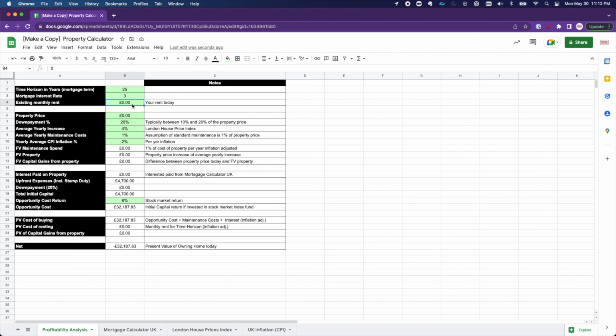Another data point that we need for our calculation, especially if you're doing an analysis between buying and renting, is your existing monthly rent, so that we can compare how much you would have paid in rent over time versus if you were contributing to your mortgage payments instead. So let's assume a monthly rent today of £1,500 in London.